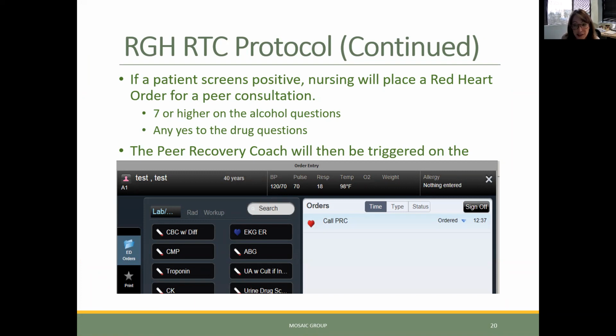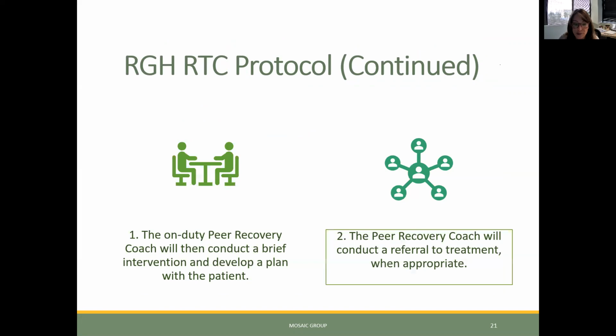So if you had that positive pop up on that alcohol screen or the yes to any of those questions, then you want to make sure that you place a red heart order, and I know you guys do this for other things, for a peer consultation. And you can see here that that will then pop up on the tracker board, and the peers will be monitoring that to be able to know who's positive and who they need to go talk to.